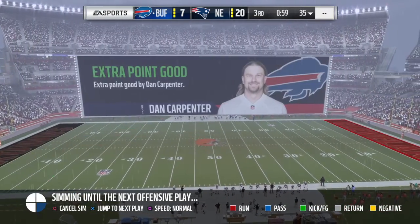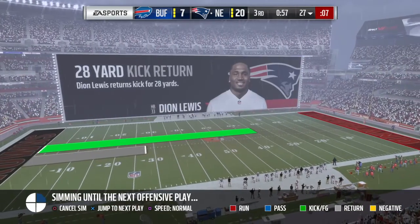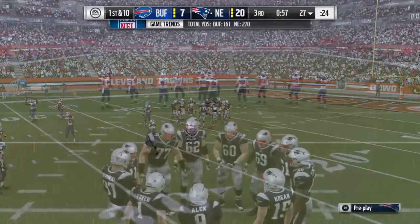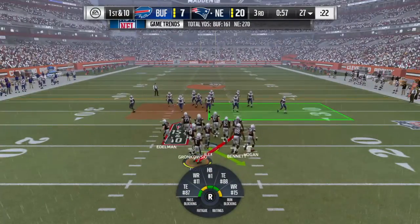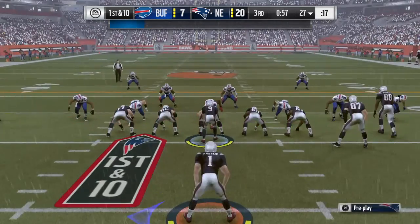Okay, next point's good. Dan Carpenter. Looks like a Carpenter. Oh, 28. Way to go, Lewis. Now the offense back out. We don't want to use up your strength to run that back, so we gave it to Lewis. Now, all right, ready.